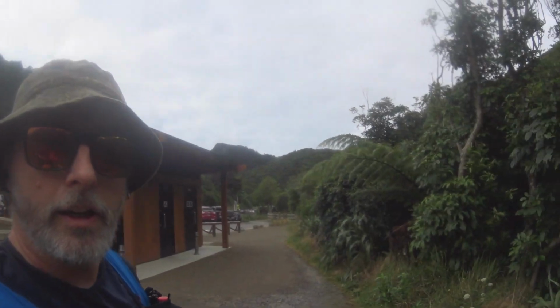So this is the Makara mountain bike car park. There'll be an aid station here, so this is the end of the second leg. I reckon that took me probably about 40 minutes from the last aid station, maybe 45, 50, something like that. So that's a good guide.